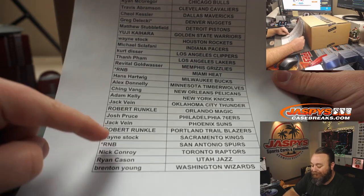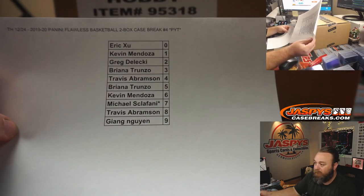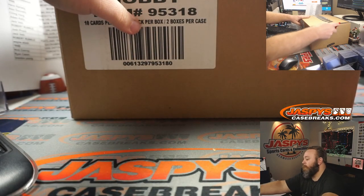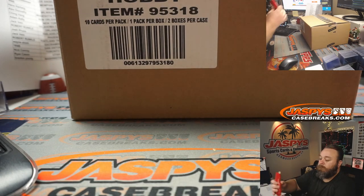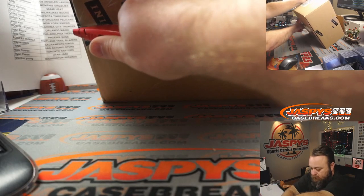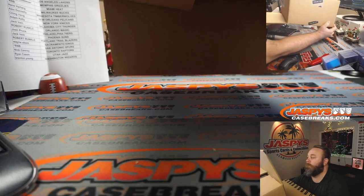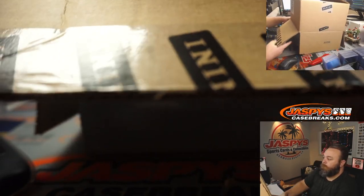We've got a random number block, including the Heat and the San Antonio Spurs. Last spot mojo goes to Greg Dalecki and the Denver Nuggets. And here's our random number block for the Spurs and the Heat. There we go.